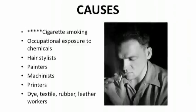As far as the causes of bladder cancer, by far the number one cause is cigarette smoking. Most people have not heard that fact before. Lung cancer is most commonly associated with smoking, but clearly cigarette smoking is a huge cause of bladder cancer, and most patients diagnosed these days with bladder cancer were or are cigarette smokers. In addition, occupational exposure to other chemicals can result in bladder cancer, and we typically see this diagnosis in certain occupations such as hairstylists, painters, machinists, printers, or workers in the dye, textile, rubber, and leather industries.